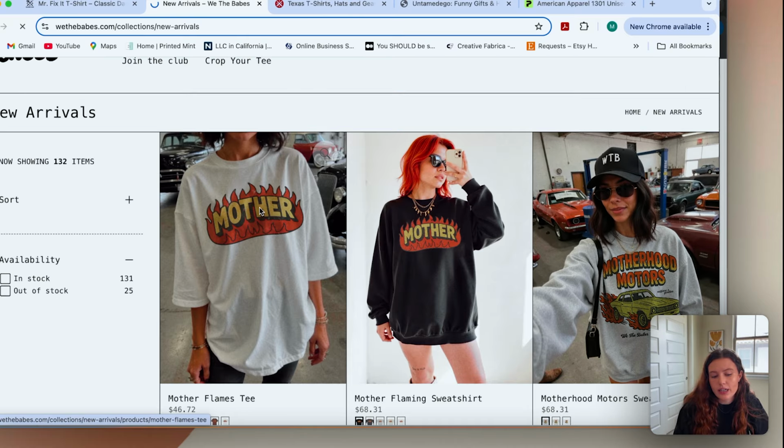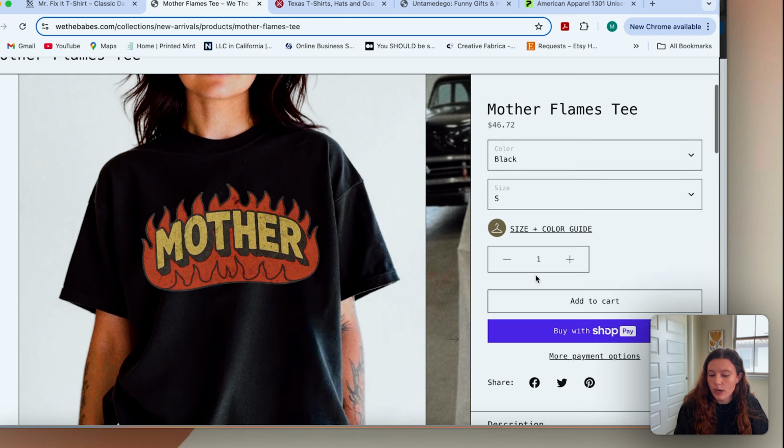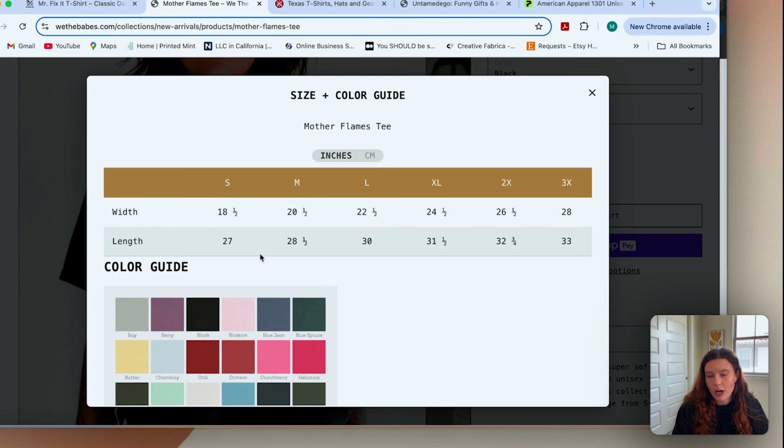So for example, if we click into one of these products, they're charging $46.72 for one of these t-shirts. And we know that this is likely going to be a Comfort Colors tee, because when we click into it, we see the color guide that is from a print-on-demand provider. So we know that these colors are specific to Comfort Colors, which we know the Comfort Colors 1717 has taken the print-on-demand world by storm.